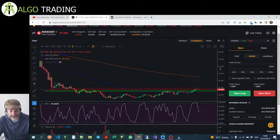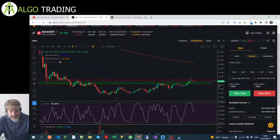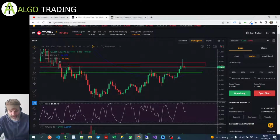I did take a short trade. My analysis was we were above the 95 on the daily time frame. You can see we had a big doji candle here. I took a short trade and I got out about here. So it was a decent move.